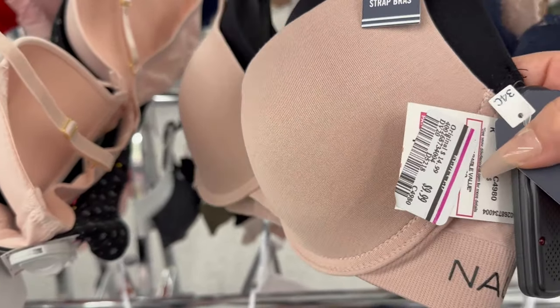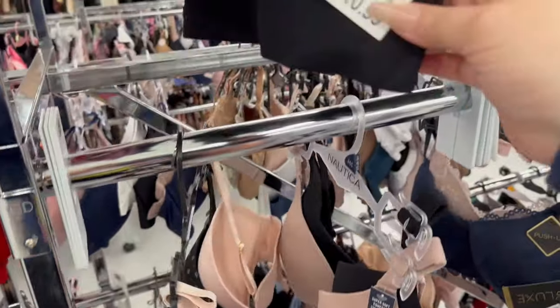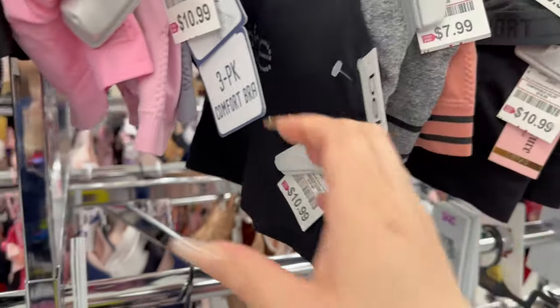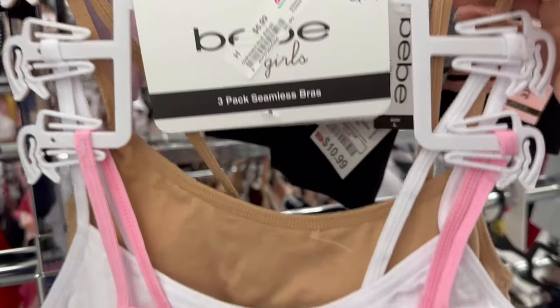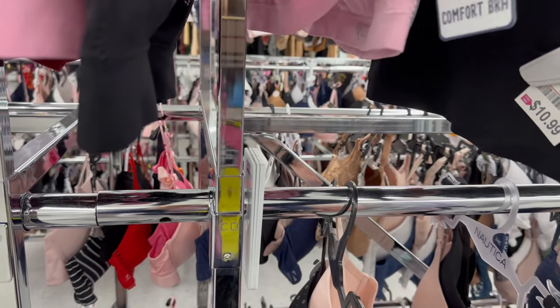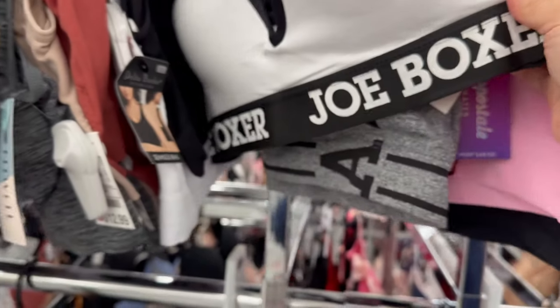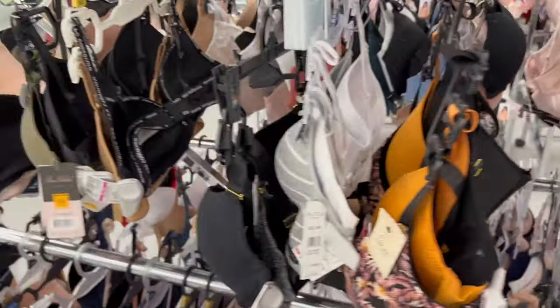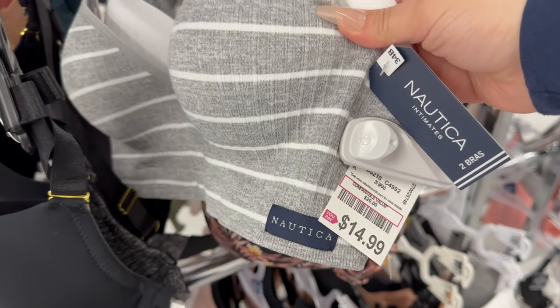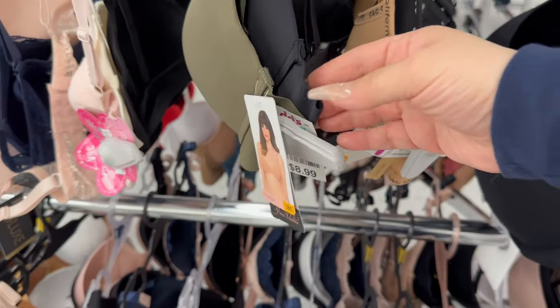Okay, coming over here, see, here's some more discounted Nautica bras. BB is $10.99, nice little sports bra without the wires, just comfortable. $8.99 for Joe Boxer. Some more Nautica ones.